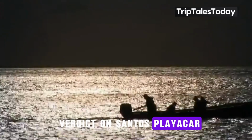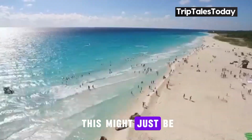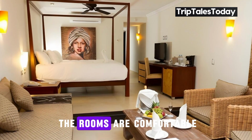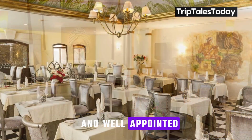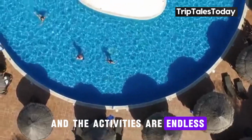So what's the overall verdict on Sandos Playacar? Well, if you're looking for a resort that offers a little bit of everything, this might just be your perfect match. The rooms are comfortable and well-appointed, the dining options are varied and delicious, and the activities are endless.